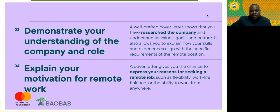Remember, nowadays, organizations are very specific about the people they bring on board. They want people who match their values. They want people who understand and fit into their culture. So you can use your cover letter to demonstrate how you fit into that.